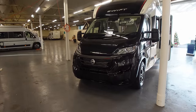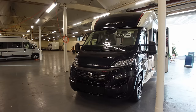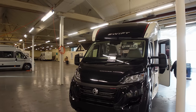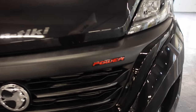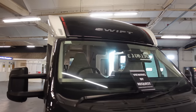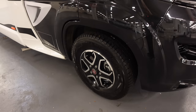Yeah, so what we've got here is a Swift Kon-Tiki 774, 106,190. Signifies it's got the 180 brake horsepower engine. Kon-Tiki, 106,000, yes. Very nice alloy wheels.